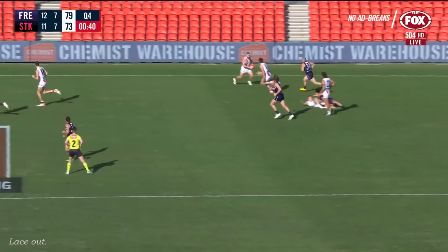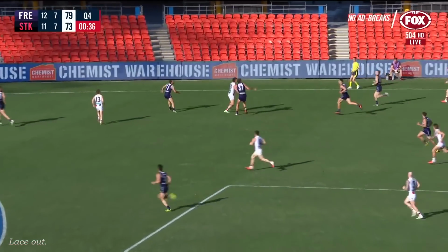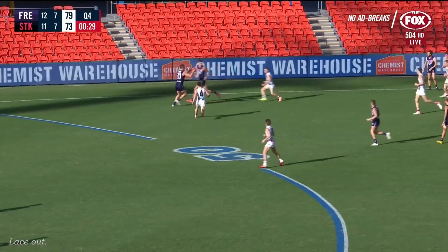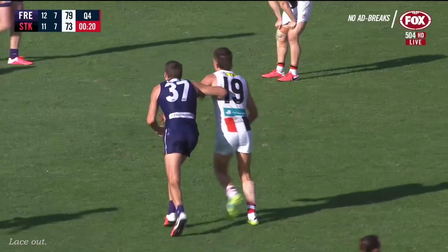Towards Clark. Advantage will be paid, it is. Kent driving ball. Here come the Saints. 37 seconds on the clock. Freo, they just need a short kick and a mark. Freo, they've got this game. Can St Kilda stop that happening? Good spoil by Loney. Nail-biting stuff at Metricon.